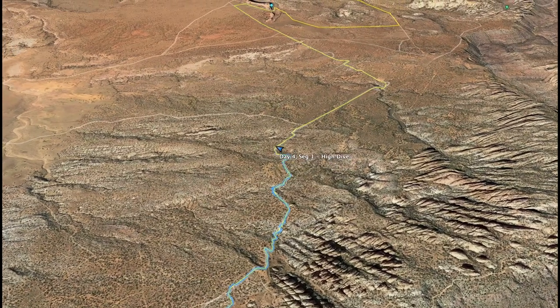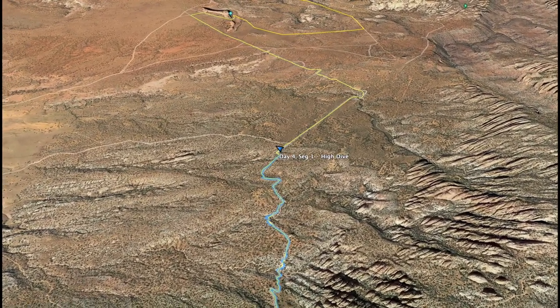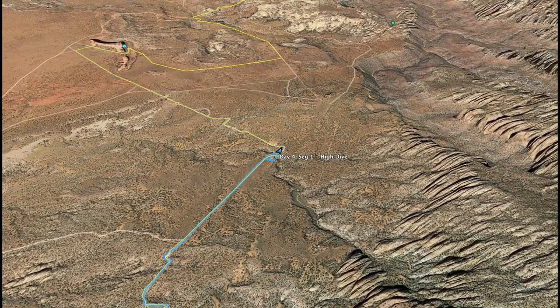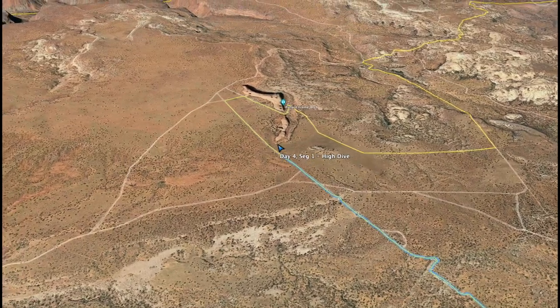The plan was to do Behind the Rocks, attempt to go down Pritchett Canyon to the end, then turn around, come back up Pritchett Canyon, and then back to the cabin. But as you'll see, those goals were a little ambitious for our buggies.